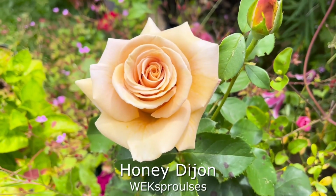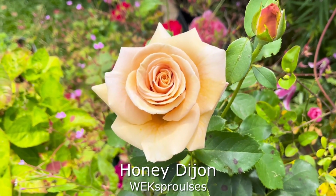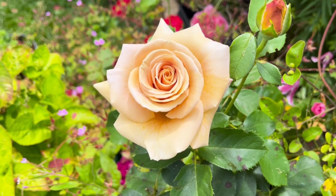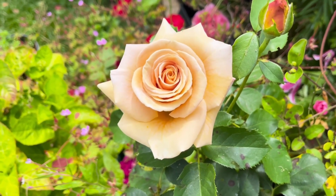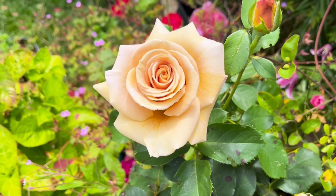This next rose is called Honey Dijon. It is a hybrid tea. It has very unusual colouring and was bred by Jim Sproul. It has a nice light fragrance and I think it's very pretty and unusual. This is Honey Dijon.